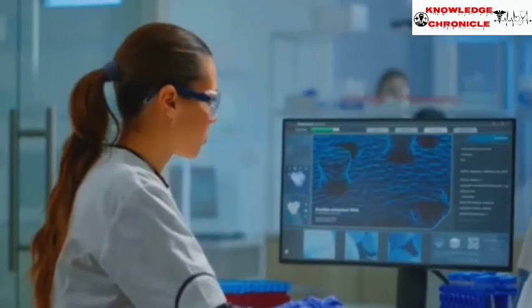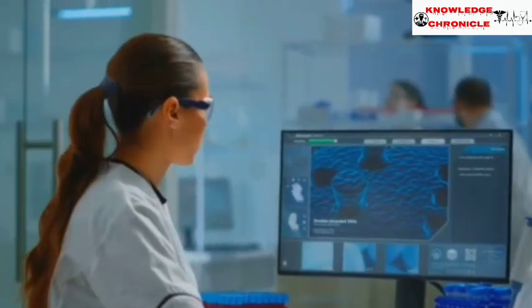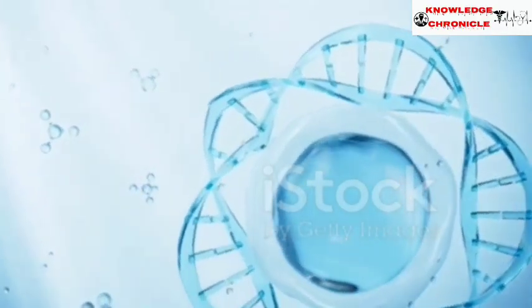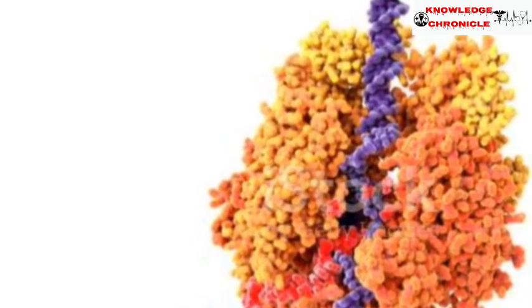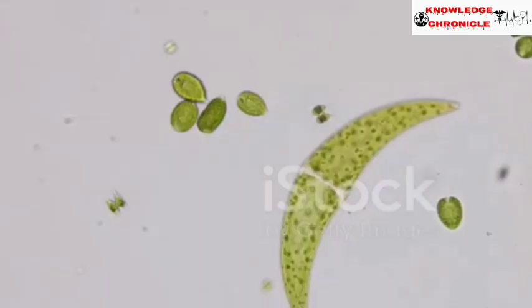We often say it's in your genes. But what exactly is a gene? A gene is the functional unit of inheritance. It carries the instructions to build a polypeptide or a type of RNA. In bacteria, a gene often codes for more than one protein. These are called polycistronic genes. In humans and other eukaryotes, each gene usually codes for one protein, called monocistronic genes.